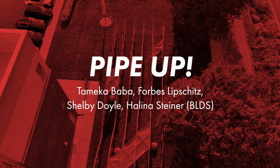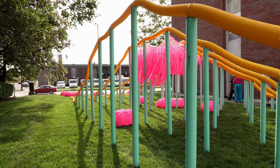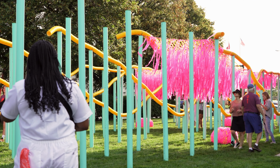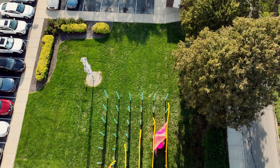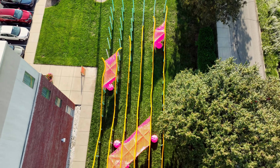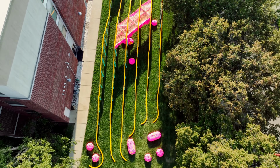And Pipe Up invites you to explore the hidden tributaries beneath our feet. Because across the country, a network of hidden and buried pipes bring water into our cities and fields and carry wastewater away into our waterways. And with this water comes a variety of pollutants and nutrients like nitrogen and phosphorus, which cause dead zones from Lake Erie to the Gulf of Mexico.